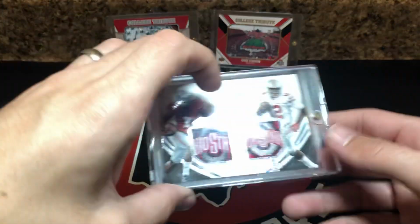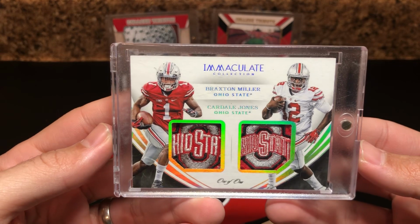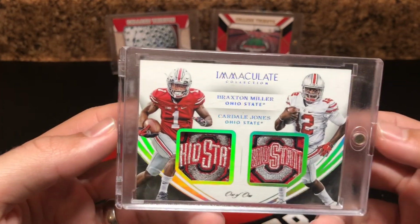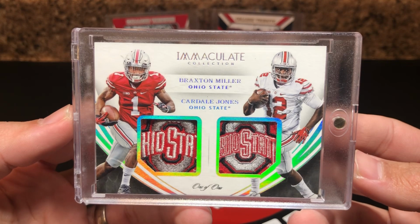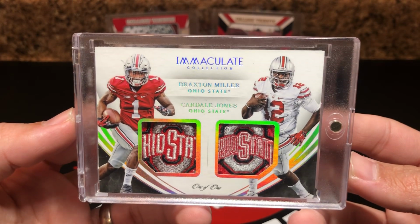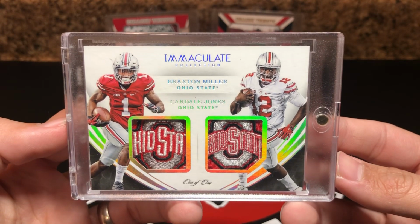Number 3, we've got an awesome, awesome patch. If these were like half logos or like 3-color patches, this might not be up here, but the patches alone really, really make this card. Cardale Jones, Braxton Miller, National Champions, dual logo, 101 patch from Collegiate Immaculate. You can't get any better than that.